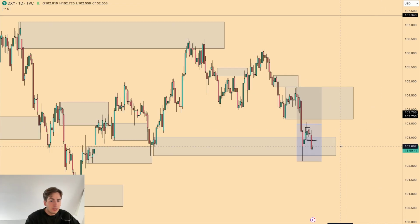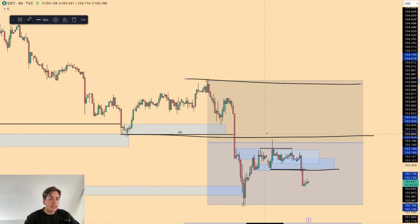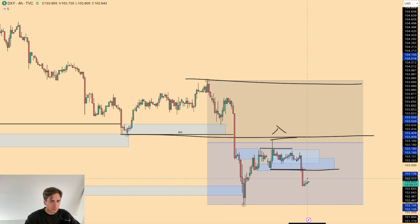However, I'm also keeping in mind, guys, just looking here at the 4-hour, that we still have not hit the overall order flow over here. So there is still a connection to be made. And we also have this high open as liquidity. So let's see what happens from here.